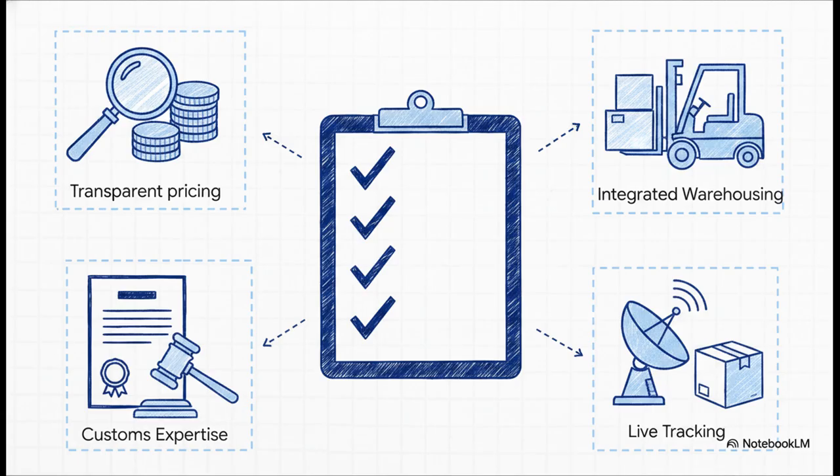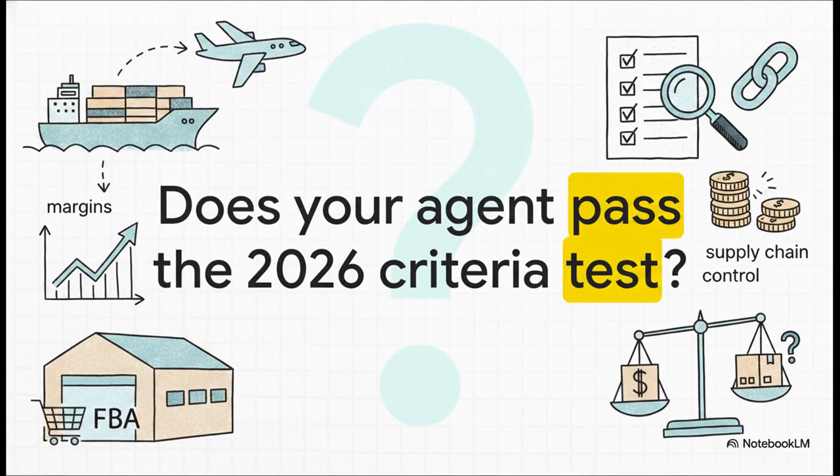I want to leave you with this final, crucial thought to chew on today. Take a hard, honest look at your current logistics partner. Are they actively defending your Amazon FBA margins with flawless expert warehousing and totally transparent DDP pricing? Or are you just trusting your entire livelihood to a generic top 10 list? It's time to stop guessing, demand transparency, and take absolute control of your supply chain.